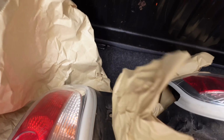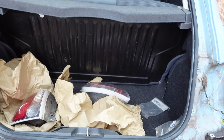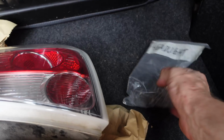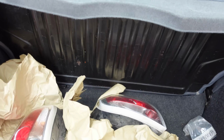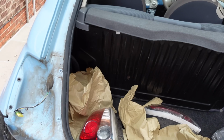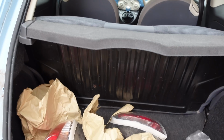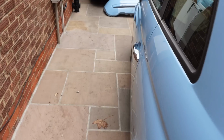All wrapped up is the rear lights. The rear lights are all perfect, there's nothing wrong with them. Dirty, but I don't know if they work, but they're all perfect. Now we got a bag here saying bumper, so we've got the bumper bolts. It says headlight, but the headlight bolts are all there, so I don't really know why we've got headlight bolts. Oh, they're not headlight, yeah, of course. It says headlight, but they're the rear light bolts, not bulbs. Let me show you the bumper, so we can see the damage.